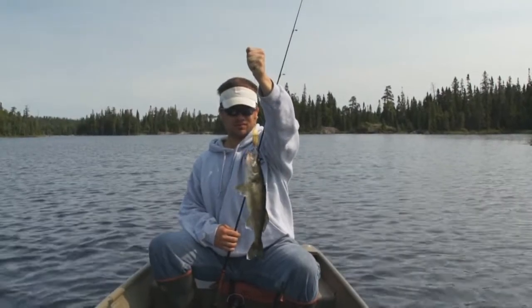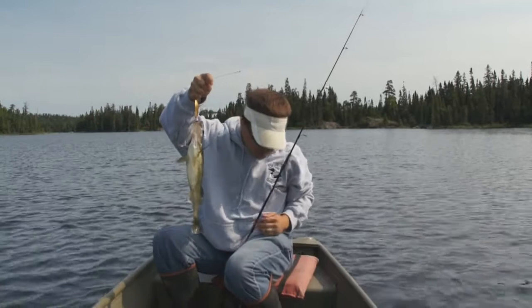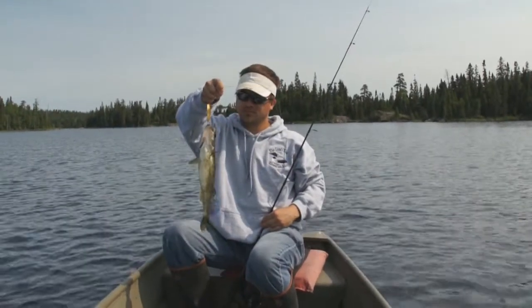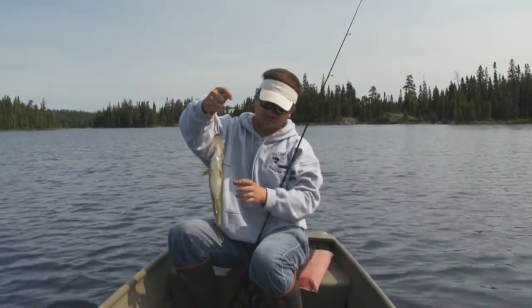There we go. This is walleye, first walleye of the trip. First fish at Black Lake. Caught that on a gold Williams spoon. Uncle David would be heartbroken to see this walleye go back in the water.